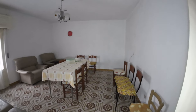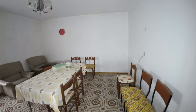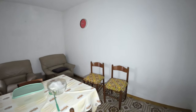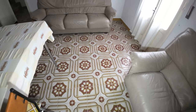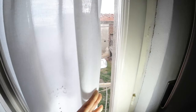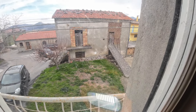Still on the ground floor, there is this other room that could be a dining room or a bedroom. If you want to have a bedroom on the ground floor, you can see the size is comfortable. This room overlooks the back of the house where there is the garden and the barn. As you can see, the left belongs to the property.